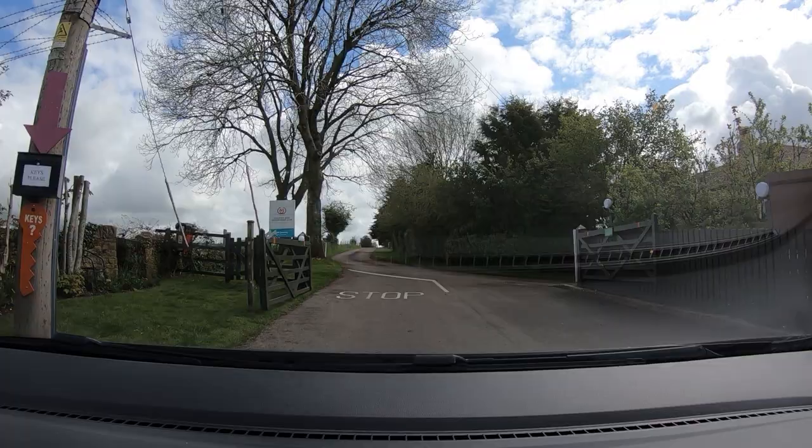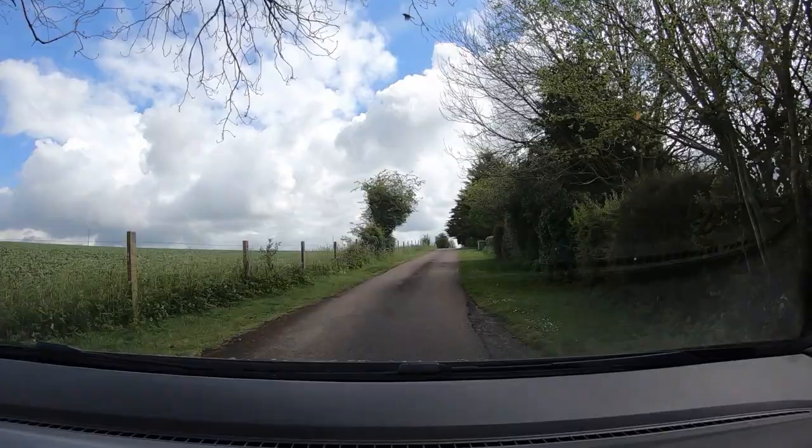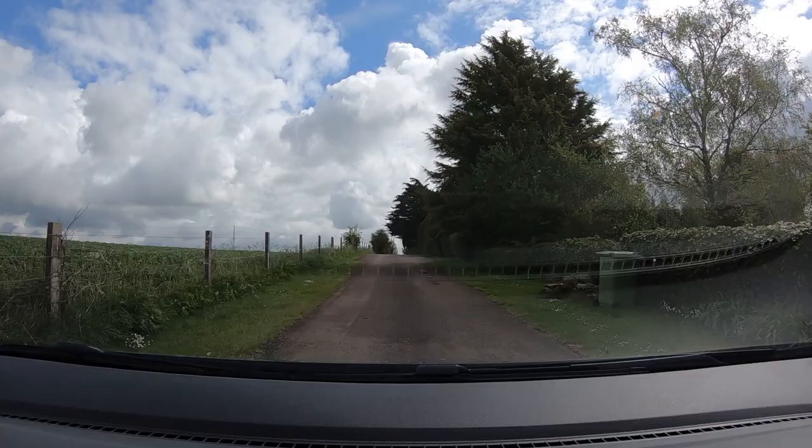So we're off to Bourton. On the water. On the water, thank you. Yep. Nearly did an in the water then. Did what? Bourton On The Water. Which is a lovely little place, isn't it? With lots of little bridges.